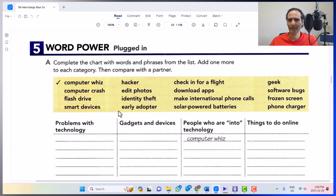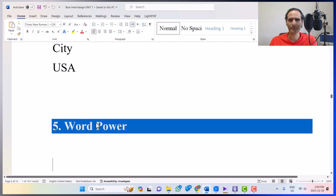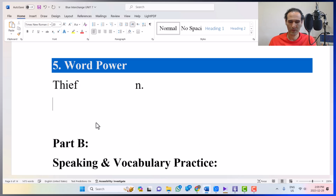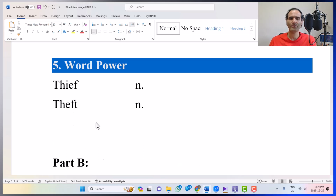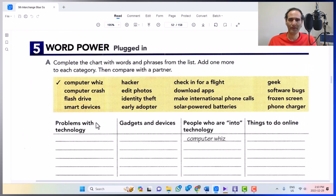Identity theft. Theft, noun of thief. So thief is the person and theft is the action. Thief, the person, noun, and theft, the action. Both of them are nouns, yeah? So thief, the person, theft, the action. Identity theft, it means stealing your identity online. Identity theft is problems with technology.